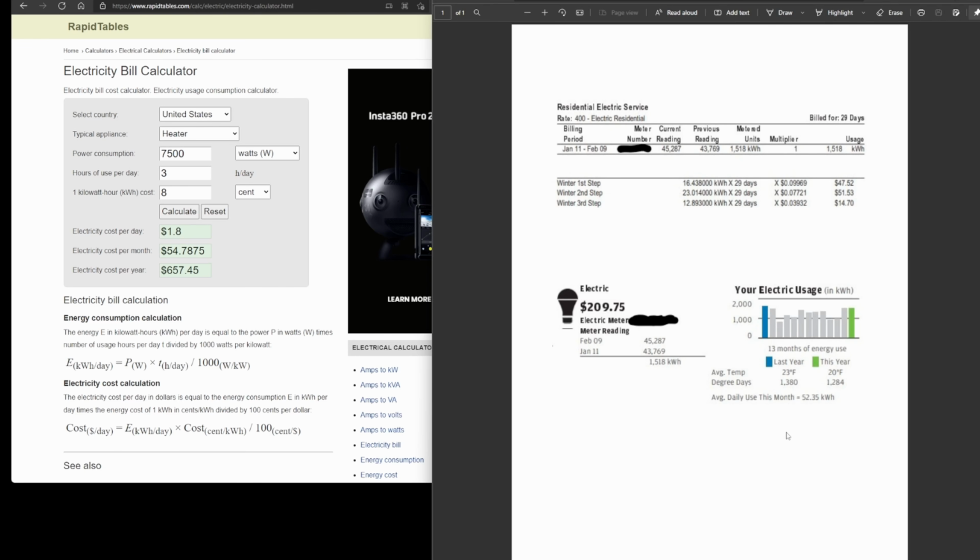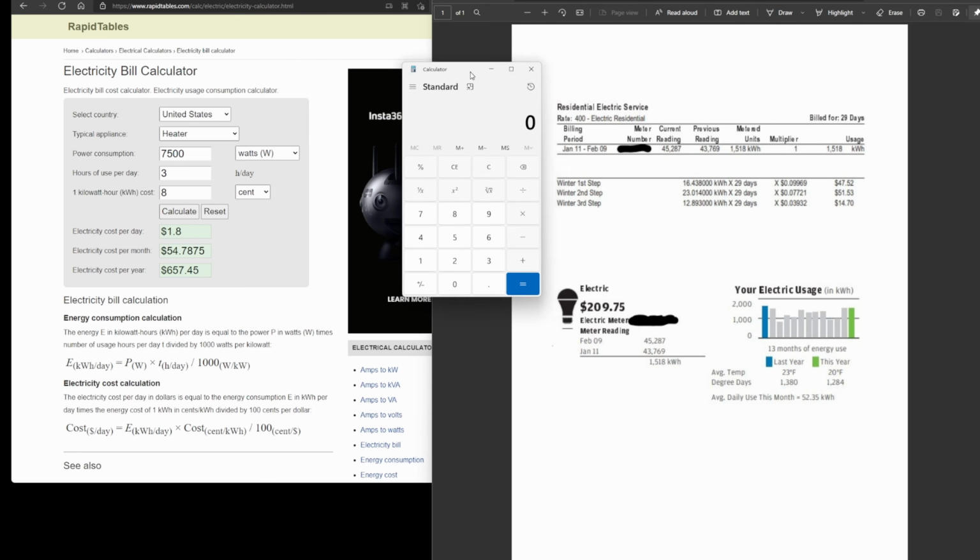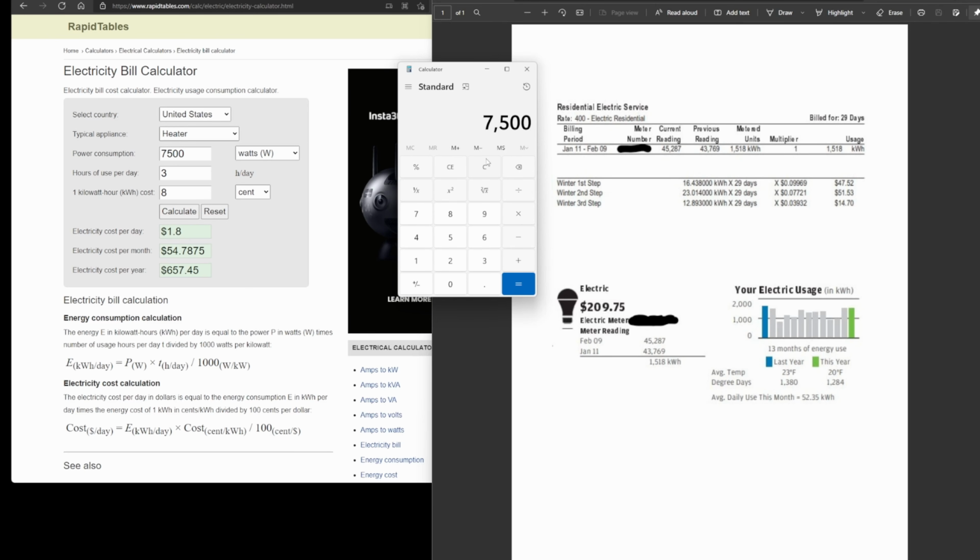And it costs, if you look at it the way it's broken out here, if you want to figure out how many kilowatt hours it's running per hour, it's 7,500 divided by 1,000 gives you 7.5 kilowatts. So per hour, it's using 7.5 kilowatts. If you take that times 3, at 3 hours, we're using about 22 kilowatts a day, 22 and a half, which, like I said before, usually we run around 30 a day. So 22 and a half kilowatts a day to run the heater when it's been super cold.